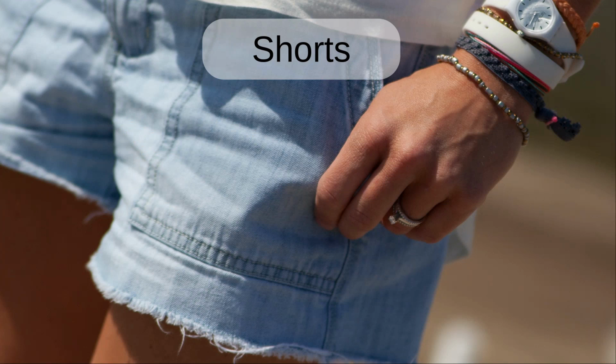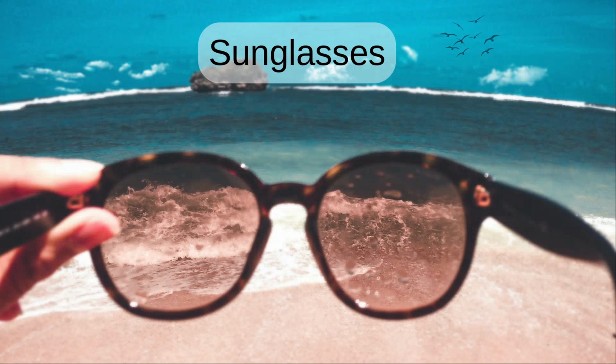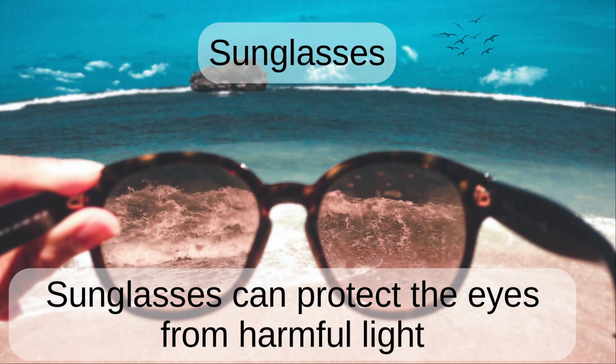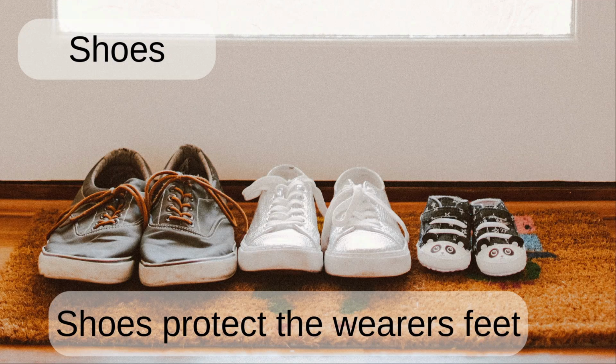Shorts. The lady wore shorts on a warm day. Sunglasses. Sunglasses can protect the eyes from harmful light. Shoes. Shoes protect the wearer's feet.